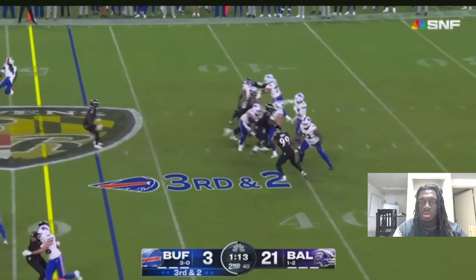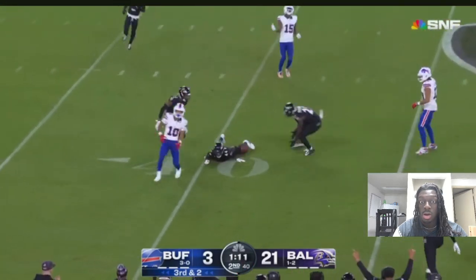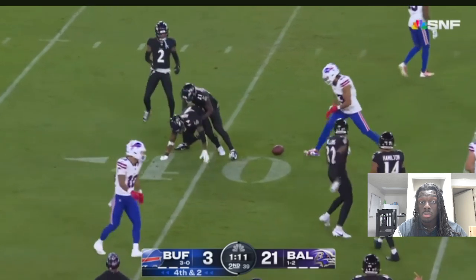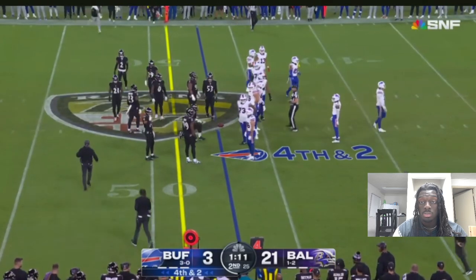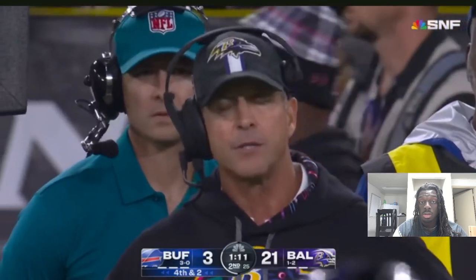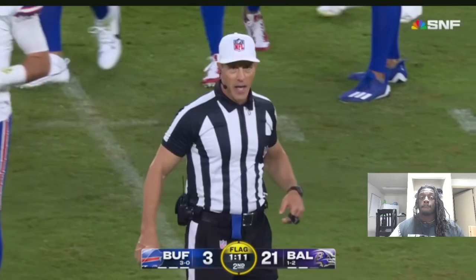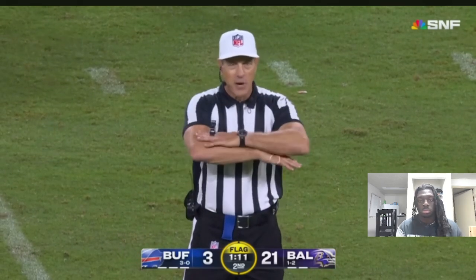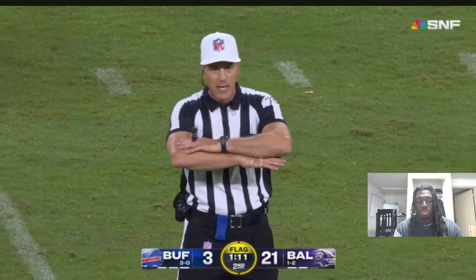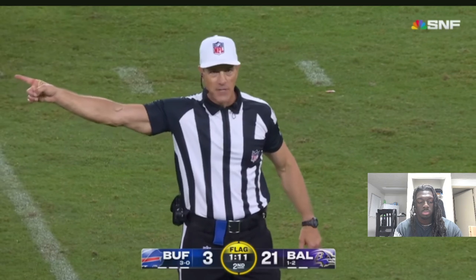Jackson on the run, turns it over with the fumble. 3rd and 2. He throws over the middle, forced it here. It's broken up by Humphrey. We have a stoppage by Baltimore. Well, Baltimore can't call timeout because they were just charged a timeout. The defensive team cannot take back-to-back timeouts. The charges delay a game. 5-yard penalty, and a first down.